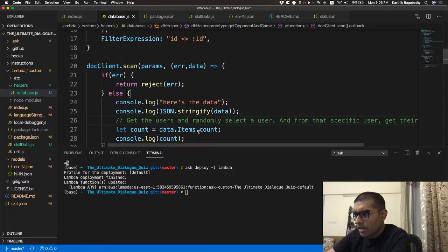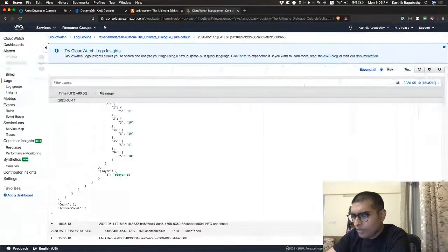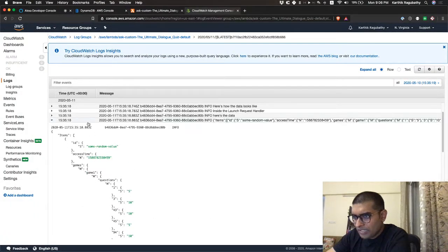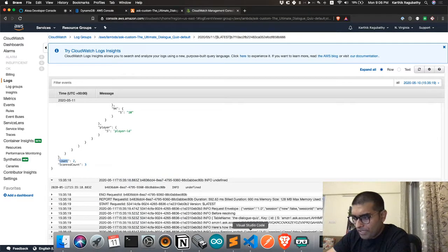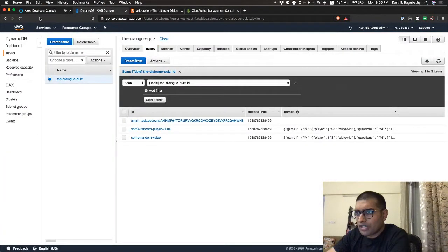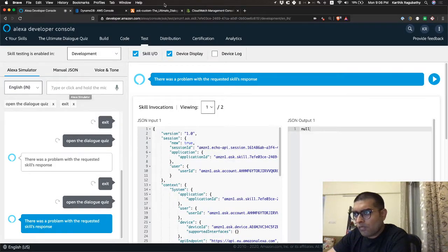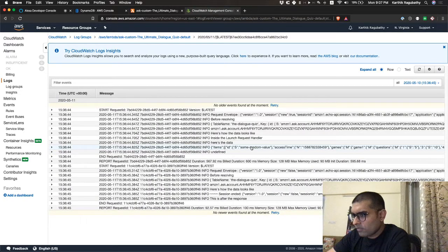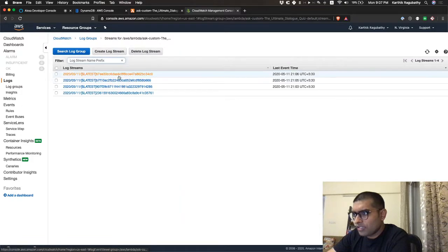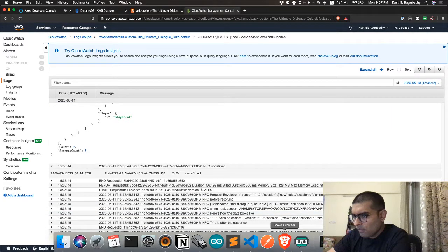Maybe I don't need a dot items. I've got a feeling that I need to do that, because if you look at the JSON, you have data. This is basically the data. There is items, but items is an array, and then there's a count object, count property. I have a feeling that maybe that's what I did wrong here. Let's figure it out. Looks like that's not the case. I'm still not getting the count. So data.count doesn't work either.